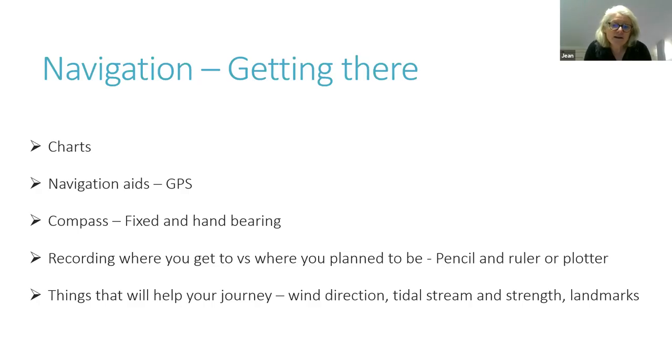And the bits and pieces that you might need to help you are the charts, which you've got. There are all sorts of other navigation aids, electronic aids, rather like you've got your sat-nav in a car. You can have a GPS for a boat. Compasses. Compasses are really, really helpful. I meant to bring my hand-bearing compass with me. I'll show you that another time. And many of you will have compasses on your boats.